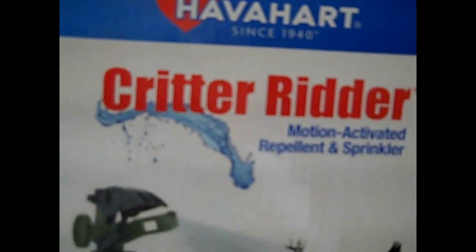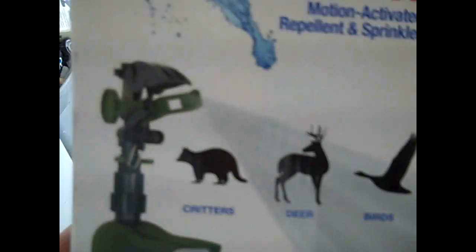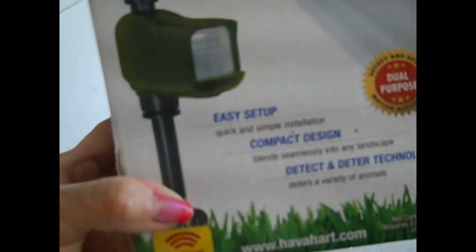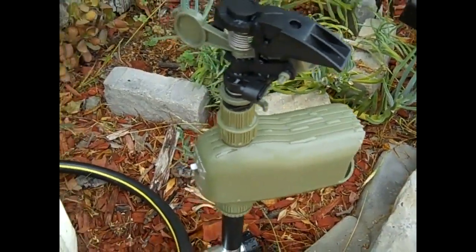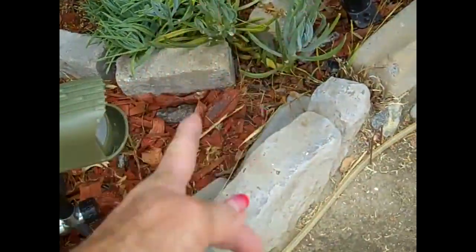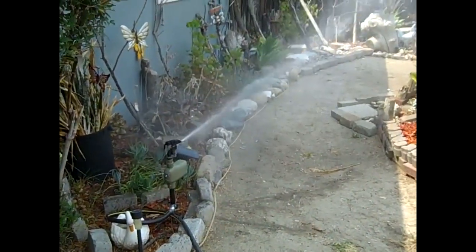The Critter Ritter. That's what I ordered online. It supposedly helps get rid of all those critters that annoy you, probably even including the critter next door. Critter Ritter, animal repellent and sprinkler. Okay, it's put together, pretty easy to put together, actually. All you gotta do is attach it to your hose and set the timer. This lets out like 2 to 3 cups each time, and it's on a motion detector. So I'm gonna go ahead and turn it on and see how it works.